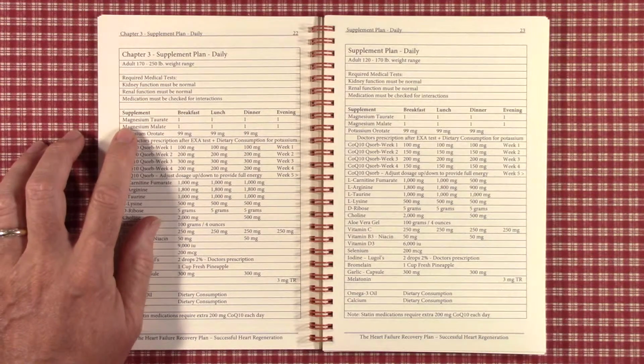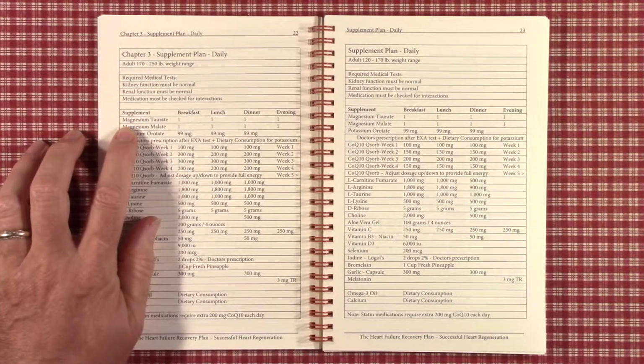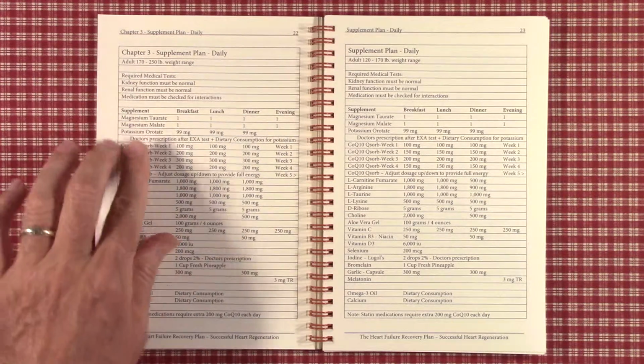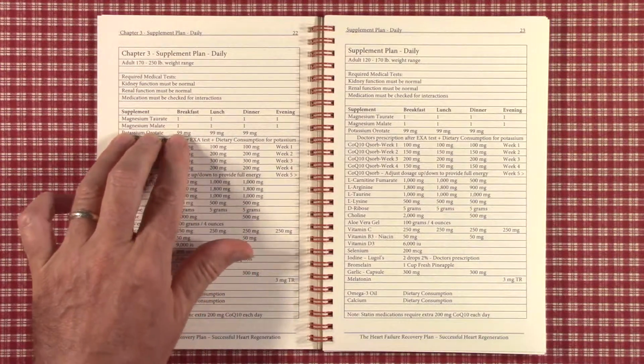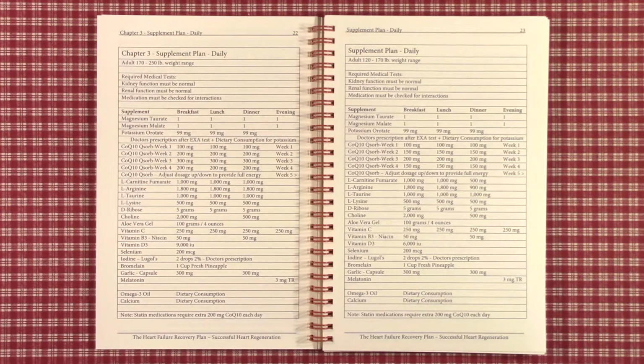So the first supplement is actually the most simple in terms of what it is. That is magnesium, a simple mineral, a macro mineral. What is recommended are taking magnesium taurate and magnesium malate. These are specific forms of magnesium that treat two different parts of the heart failure condition. Magnesium taurate regulates heartbeat regularity to eliminate most cardiac arrhythmias, which damage the heart and can lead to sudden death. The recommendation is to take one for each meal, breakfast, lunch, and dinner, and one in the evening just before bedtime.